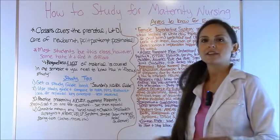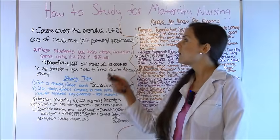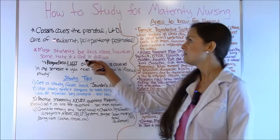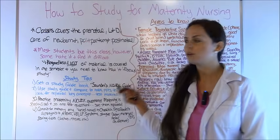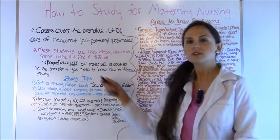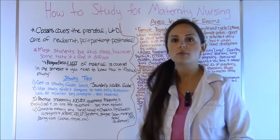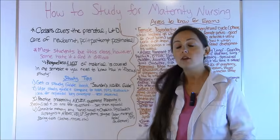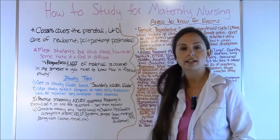Well, of course, it's going to cover the birthing mother. It's going to cover the prenatal part, the labor and the delivery, the care of the newborn, the postpartum, and the postnatal. Now, most students absolutely love this class because majority of your nursing students are women, and a lot of women and some men, they want to go into maternity nursing.